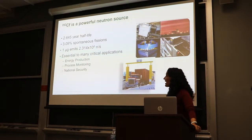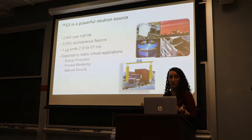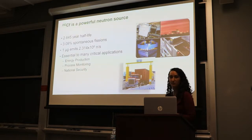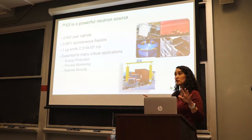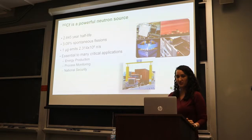So a little over 2.5 year half-life, and about 3% of the time decays via spontaneous fission. So it ends up being a very powerful portable neutron source. Used a lot for neutron activation analysis, online monitoring for mining industries, process monitoring, and then of course for national security, again, as a neutron source. So we produce californium, and we don't distribute it directly to researchers. We work with a consortium of commercial enterprises, and we produce californium for them, and then they distribute amongst various different interested users.